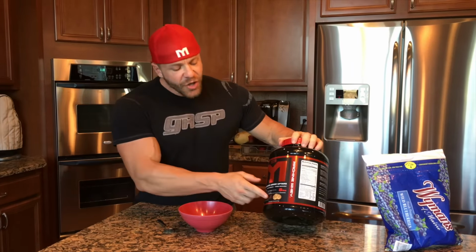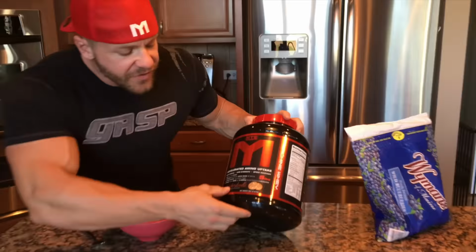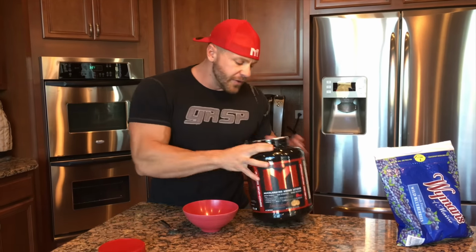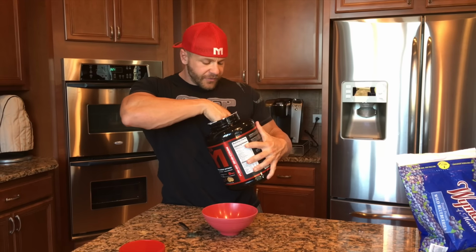Dude, huge launch, exclusive, limited time flavor, Snickerdoodle. What is a Snickerdoodle? It's kind of like a super extra special cinnamon sugar cookie with a couple different ingredients that make it just simply epic. The one thing you'll notice about Snickerdoodle is the smell. The smell is absolutely out of control.